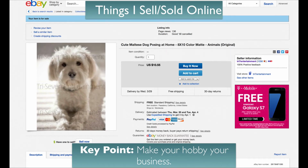Okay. Key point: make your hobby your business. It's okay to have a hobby, but make it your business. That's very, very, very important. This cute Maltese dog you're looking at right now, posing at home, was actually my dog, Lamb Chop, posing at home. So I took a picture of my dog, put that sucker right there on eBay, and sold a lot of these. And so look at the price there, 8 by 10.